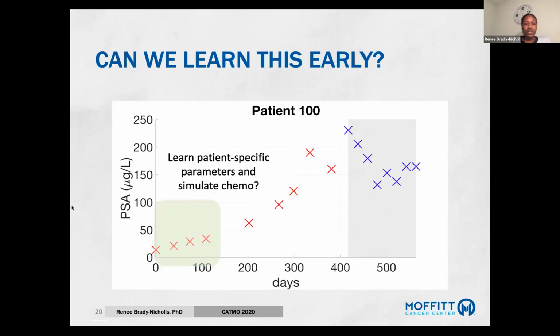So this is one of the next steps that I would like to work on, is to determine if we can use early ADT dynamics. So this is going to only really be in the castrate-resistant patients, because the castrate-naive patients are receiving ADT plus chemo from the very beginning. So for the castration-resistant patients now, can we use early ADT dynamics to determine when is the optimal time?